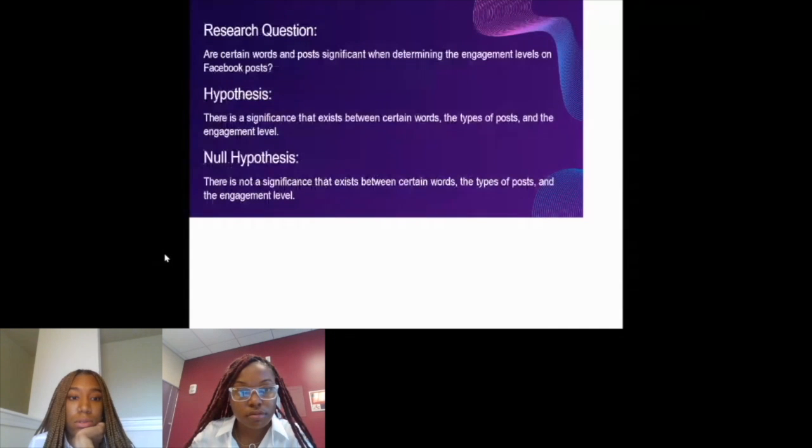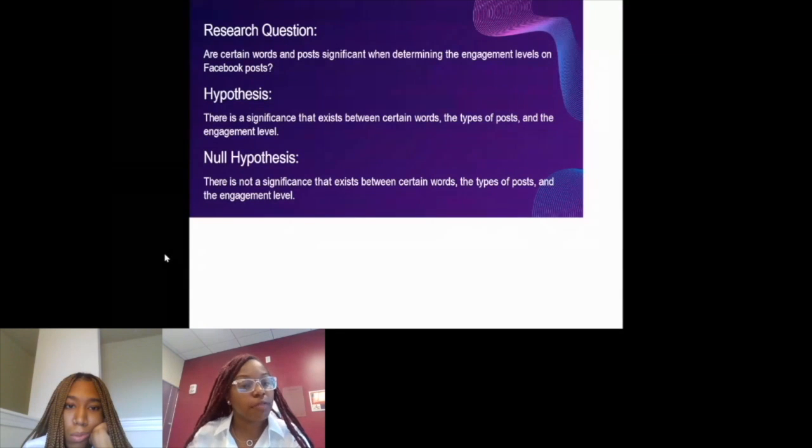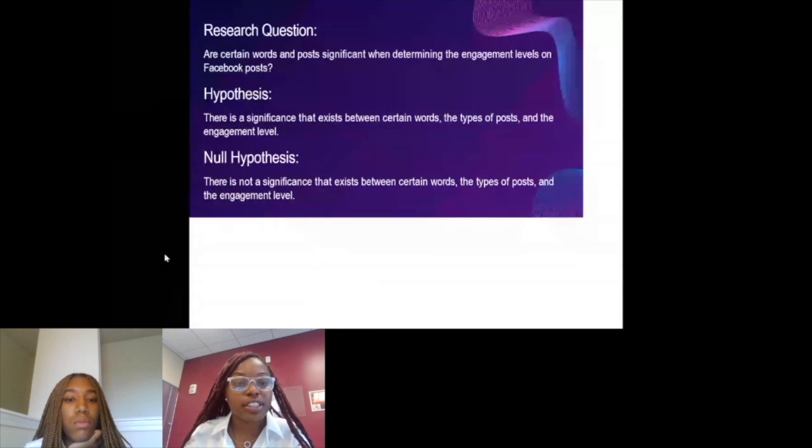Next slide. So our research question we came up with is: are certain words and posts significant when determining the engagement levels on Facebook posts? The hypothesis we concluded is that there is a significance that exists between certain words, the types of posts, and the engagement level. Next slide.